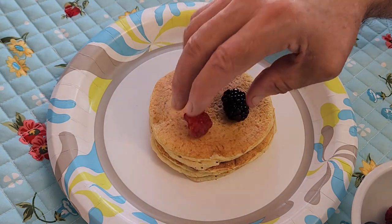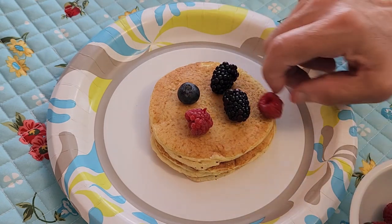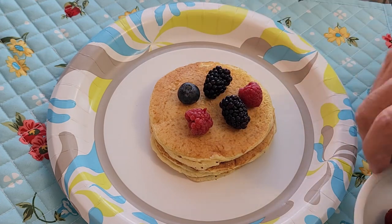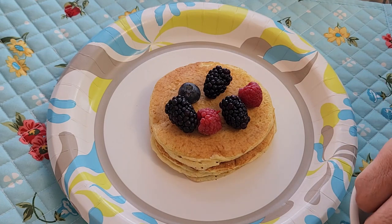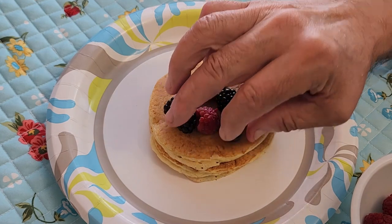What you'll need for this particular recipe is 1/4 cup of coconut flour, 1/4 cup of full-fat cottage cheese, 3 large eggs at room temperature, 2 tablespoons of sugar-free maple syrup, 1 teaspoon of baking powder, 1 teaspoon of vanilla extract, and 1/8 teaspoon of Redmond's real salt.